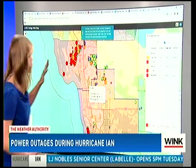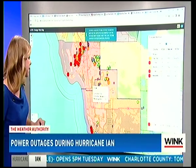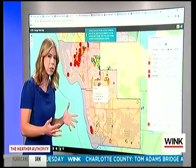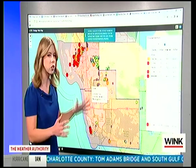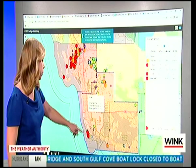If you go to this website, outage.lcec.net, you'll be able to see really specific data about your area. We're going to start by looking by county. Again, Collier County, percentage of their customers out, 37%. You can see the majority of that.